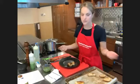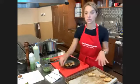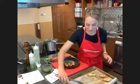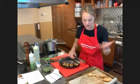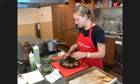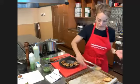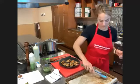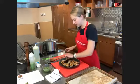I love this because it's so simple. This is extremely hot. Maybe I should demonstrate a kinder way to pick these up. I almost don't feel anything anymore, it's just what I'm used to, but definitely they are warm, toasty. So you can use your tongs to grab them up and pop them on a plate.